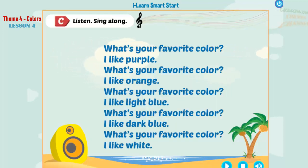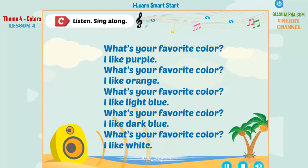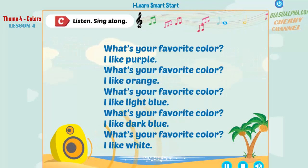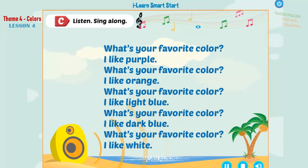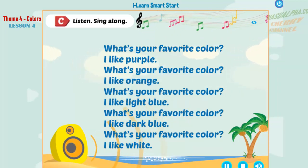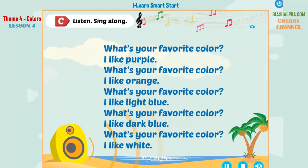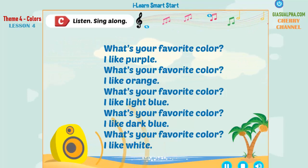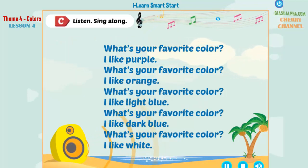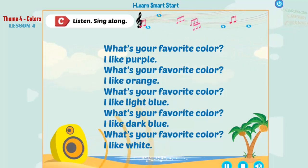C. Listen. Sing along. What's your favorite color? What's your favorite color? I like purple. I like purple. What's your favorite color? What's your favorite color? I like orange. I like orange. What's your favorite color? I like light blue.